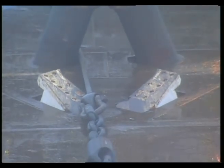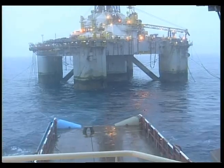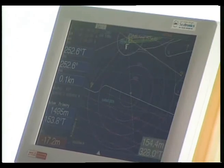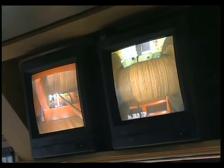The process of lifting the anchor begins. The master agrees with the marine rep that this can now be done. He begins to move the vessel away from the rig. Phase 1 of the operation is to tow the chaser along the anchor chain right up to the anchor. The master navigates the vessel along the anchor chain, and the chief engineer or another officer controls the winch.